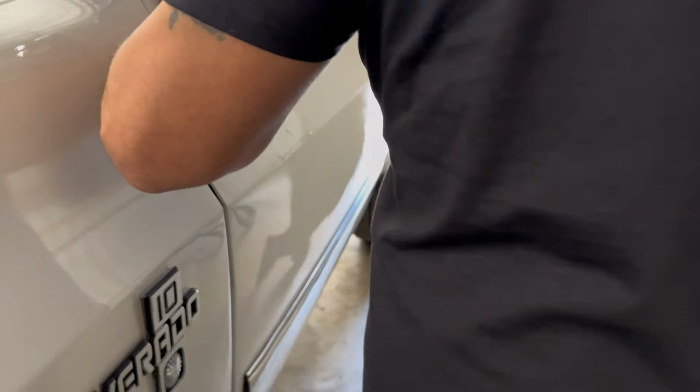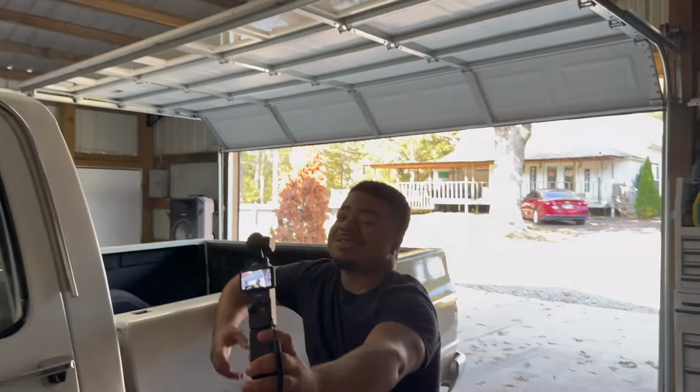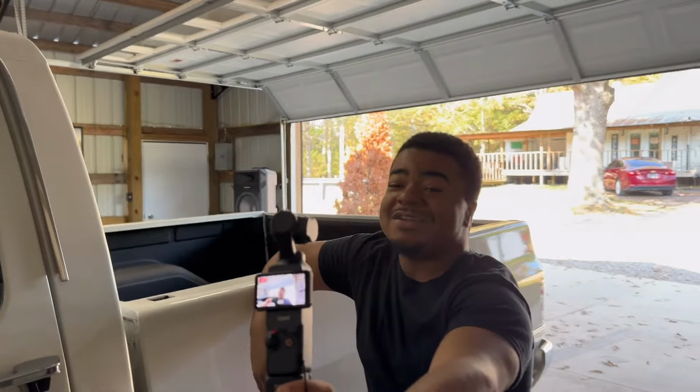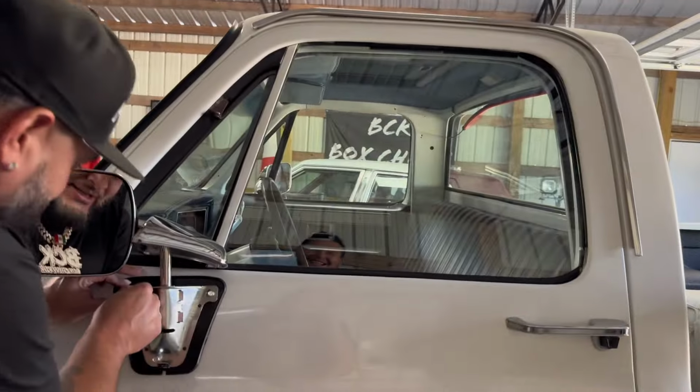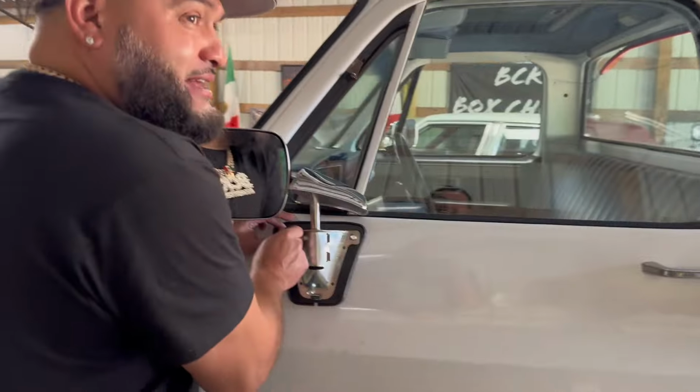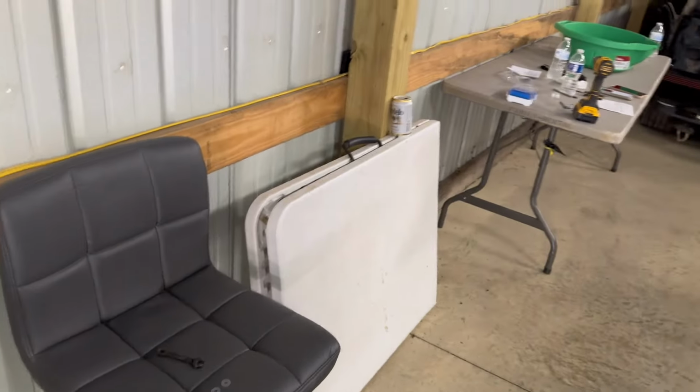How long has your truck been at the shop? Oh, my truck has been gone for at least 7 to 8 months at this point. That's a year. No, 7 months. He cap. It's been probably going on 2 years, my boy. That's not 2 years. It feels like 2 years. I don't know what you did, bro.